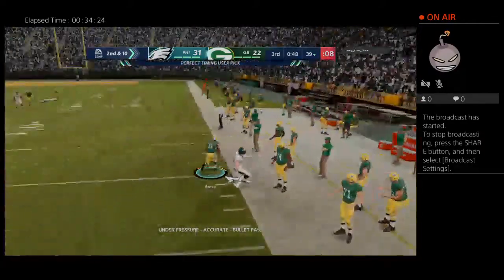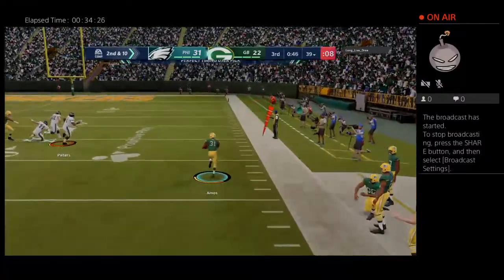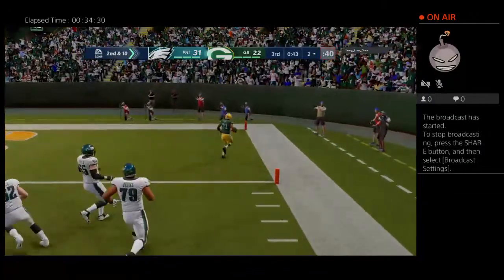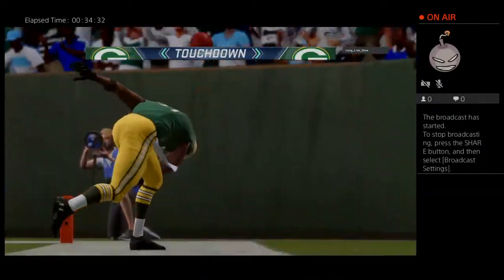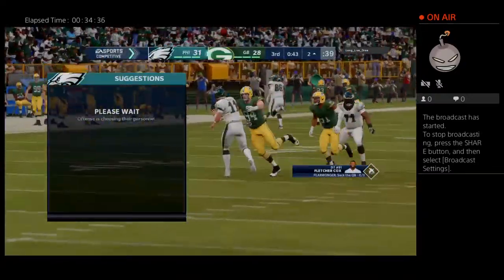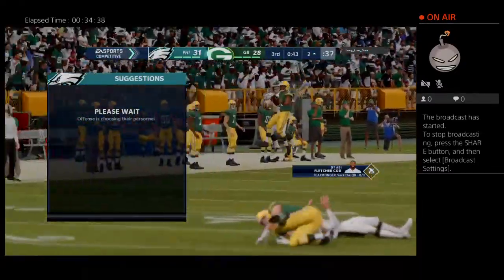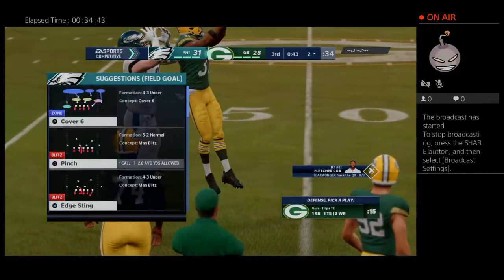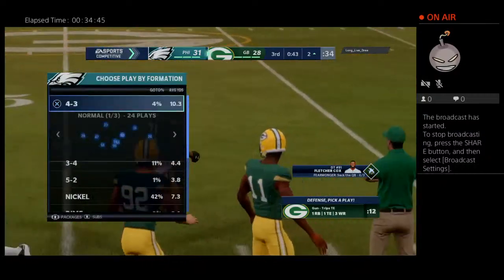And Wentz is intercepted yet again. Adrian Amos with a pick. And they will score. It's a Packer touchdown. It goes without saying, but I'm going to say it anyway. That's a ball he would like to have back, and it lands right in the lap of the defender from there. He doesn't have very far to go before he gets to the end zone, and he got there in a hurry.